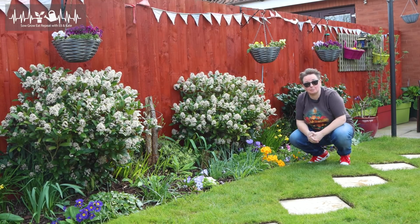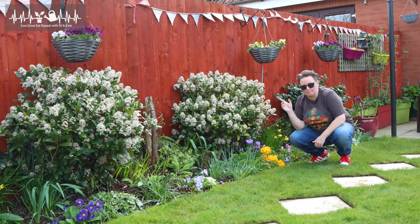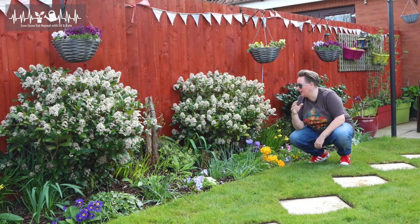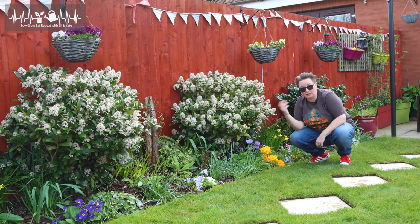Later in the year, those turn to berries. But right at the moment, the smell off of these is incredible. It is amazing. And they are just a buzz with bees. And they also look pretty stunning. Now, we will have some more height later in the year.